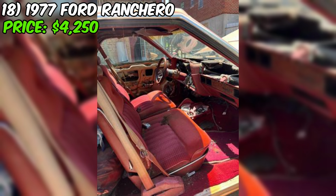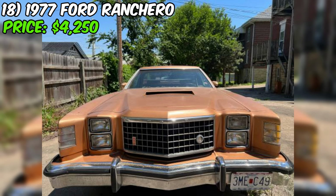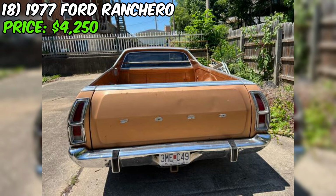Now let's talk about what this Ranchero needs. The seller mentions that the parking brake and instrument cluster will need to be fixed in order for it to pass inspection. They also note that there's no air conditioning and the power steering has a leak, although it still works. These are all things to keep in mind if you're considering taking on this project.